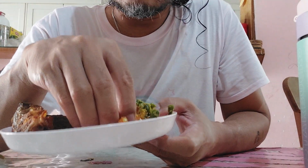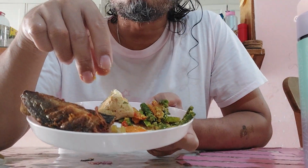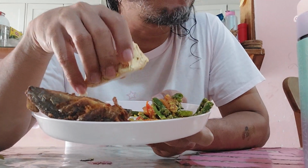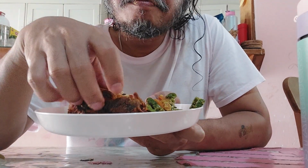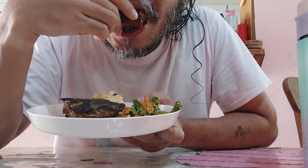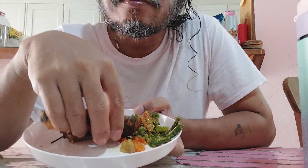Okay, let's start the food. Let's try the food, guys. First acar. Yummy guys. This is the tofu, pepes tofu, pepes tahu. Then the catfish. Yummy. But the acar is so good. This one.